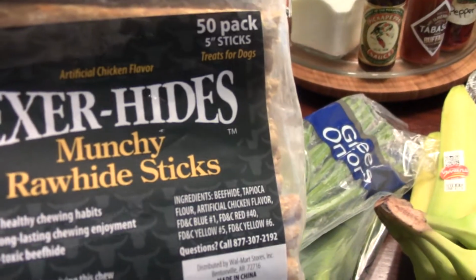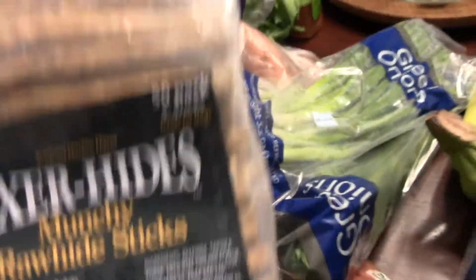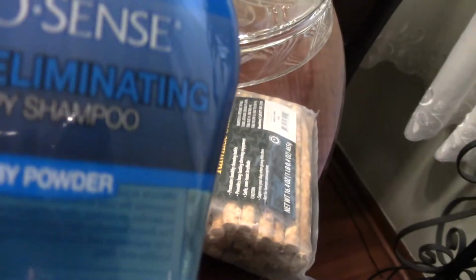Now this is Boss Man, he got his munchy rawhide sticks. Betty got this for Boss Man. And she got him his shampoo. I got him one too. And his meaty bones. Could he have one of them sticks? You know, he likes to have his little stuff. Oh, and that's, oh God help me.